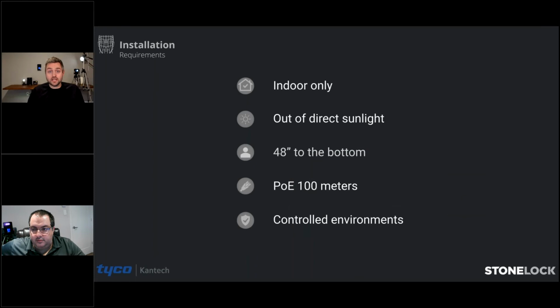From an install standpoint, one thing to point out that is very important, because when we look at deployments for this, we are an indoor reader today. So the device is meant to be mounted at 48 inches, and it's meant to be mounted indoors, not in direct sunlight. And the reason for that is, one, from an ingress protection standpoint, it's just not built to be put out and withstand the elements.